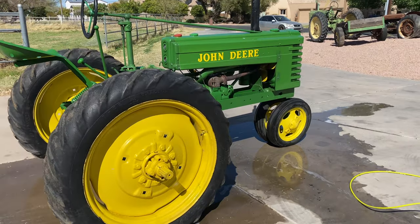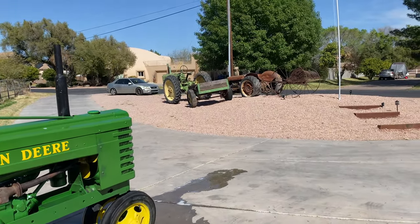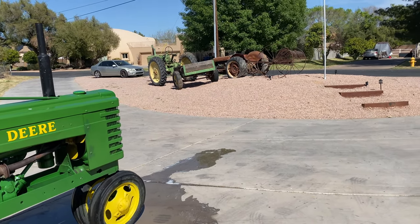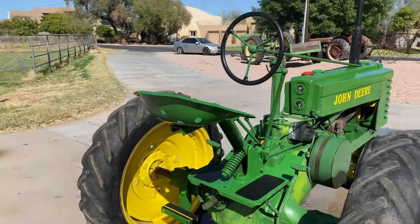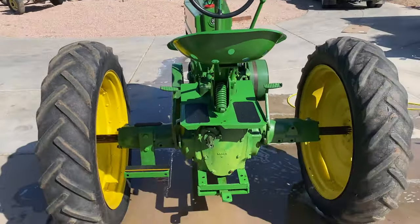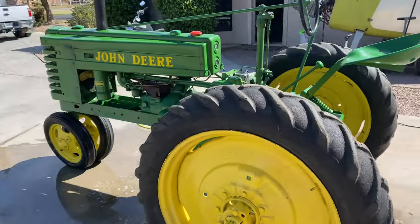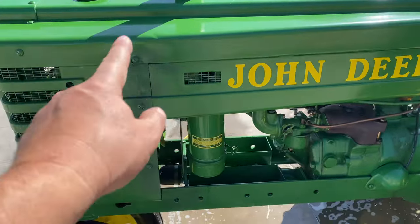Pretty cleaned up. I'm gonna put it in the barn for a while. The B model. It's gonna need a new carburetor, a new intake and exhaust manifold, and then I bet we can have it running. Anyways, here she is. There's some discoloration on the paint where they've done touch-ups over time. You can really see it right here at this seam.